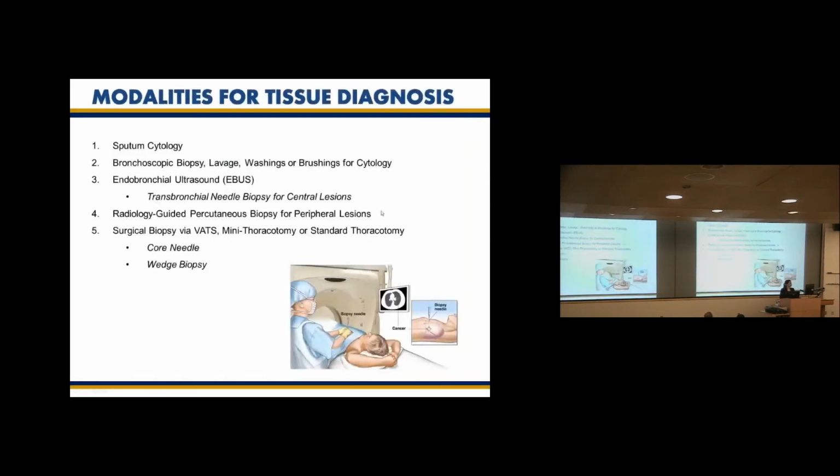So in terms of trying to obtain a tissue diagnosis, there are several different ways. Pulmonologists are able to do some of these, radiologists are able to do some of these, and thoracic surgeons are able to do some of these, although I should be saying we're able to do all of them. They can look at sputum cytology, bronchoscopy, endobronchial ultrasound with transbronchial needle biopsies.